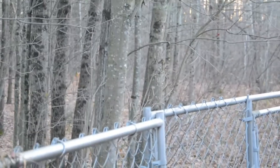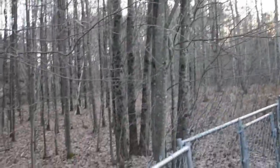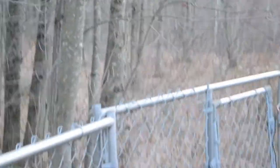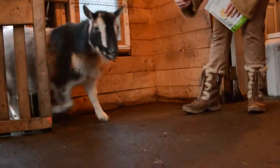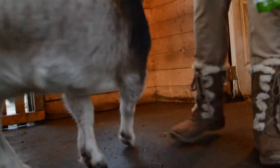I don't know where she's going. She's got an electric fence, so it goes into the woods a little bit, but she can't really go much further than that. So maybe she sees a little mouse in the woods and she wants to catch it, but she can't because you got a fence. So, hi, Whiskey. Nothing in there. I'd like you to stay outside though, bud, because I'm trying to clean in here. Come on back out.